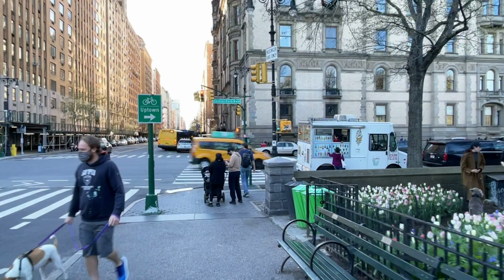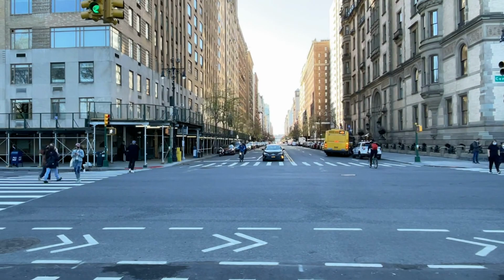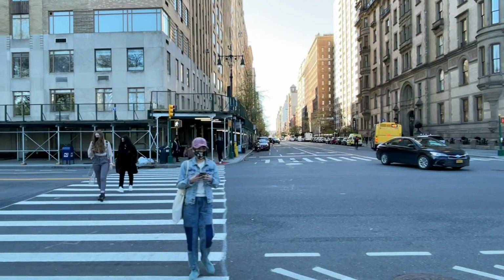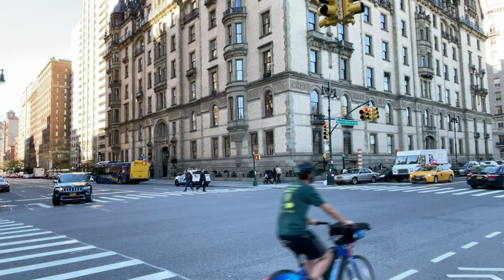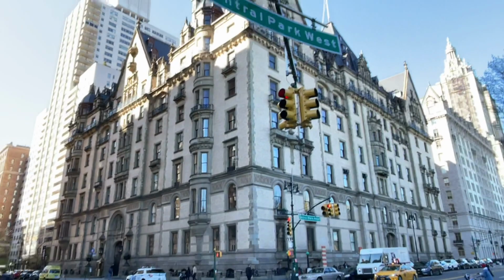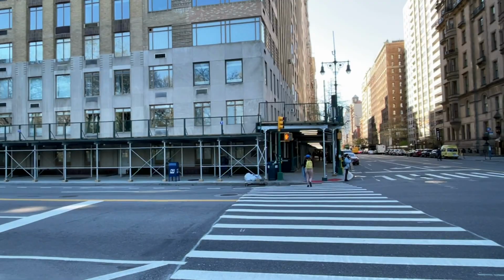So let's go right over here across the street to talk about the building across the way. Yeah, that's the Dakota apartment building right across the way. It opened in 1876, which is about the same time that the park opened. And when the building opens, there's not much around here.